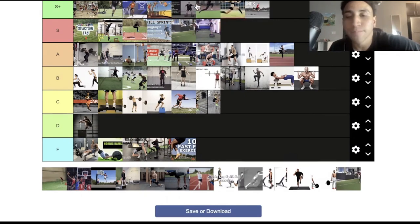Something around those lines. Progressive bounds, better than regular alternate bounds. So this is vertical chancy bounds, which means you go left, right the first time, then left, left, right, right, then left, left, left, which means you bound single leg 3 times on the left and then 3 times on the right, and then 4 times on the left and 4 times on the right. So it's like single leg bounds, but you're alternating the sides.